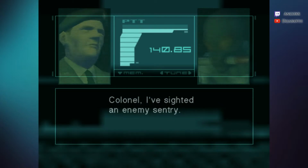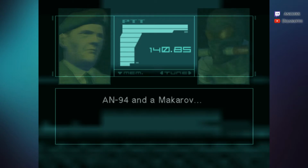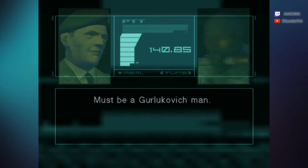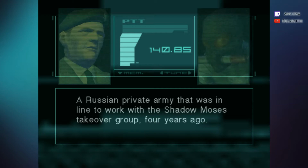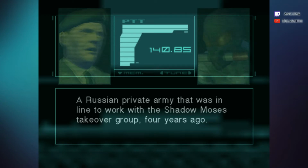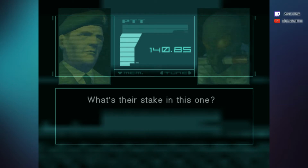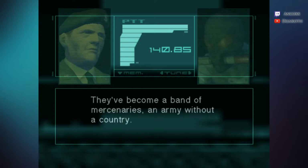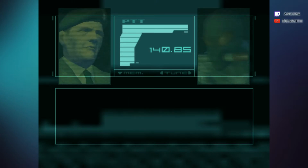Colonel, I've sighted an enemy sentry. AN-94 and a Makarov. Those grenades, all his equipment, is Russian-made. Must be a Gerlukovich man. Gerlukovich? A Russian private army that was in line to work with the Shadow Moses takeover group 4 years ago. What's their stake in this one? They must have made a deal, an arrangement with the terrorists. They've become a band of mercenaries, an army without a country.